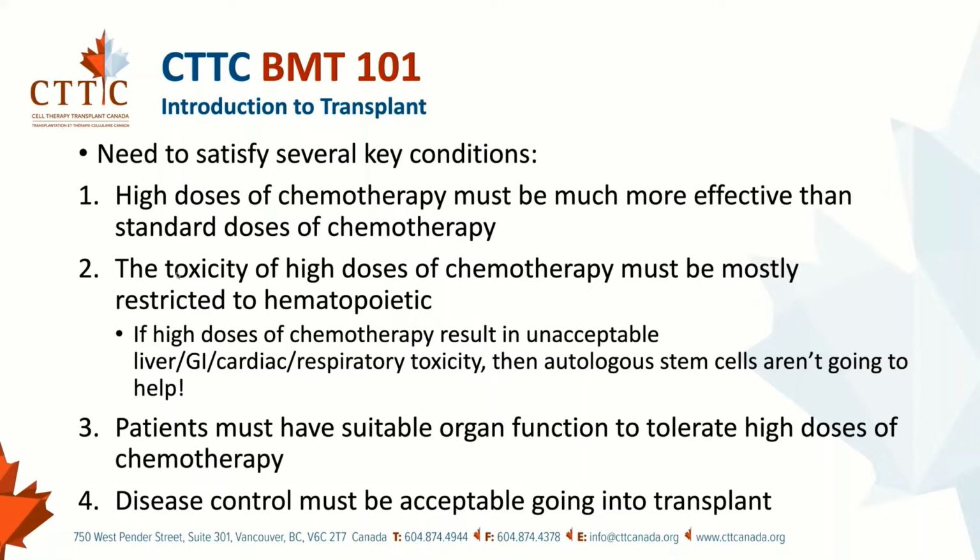Next, the patient must be well enough to tolerate high-dose chemotherapy. I mentioned that it takes a week or two for the blood counts to recover following transplant, and during that time, patients are at significant risk for infection, and they have to be well enough to tolerate that few-week period with low blood counts before the blood counts recover. And lastly, for complicated reasons, transplant usually works better to sort of mop up the last little bit of cancer that's left, rather than as the first treatment. So we will often want patients to have their lymphoma or myeloma at least mostly gone before we'll consider a transplant.